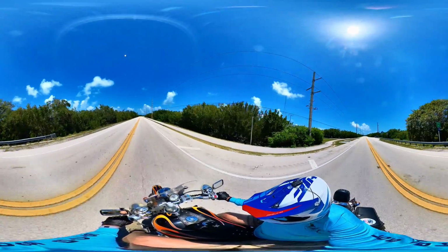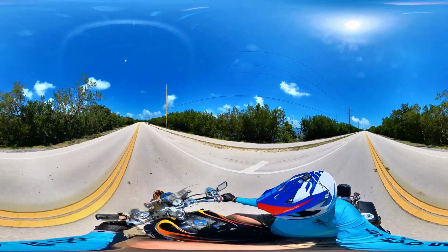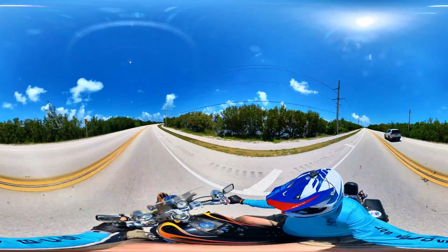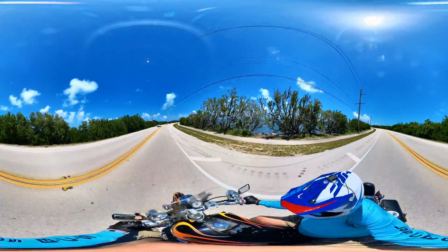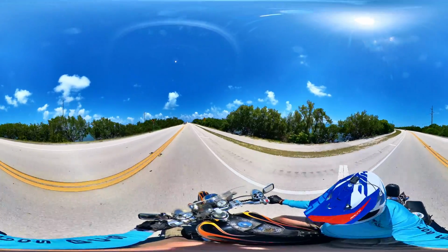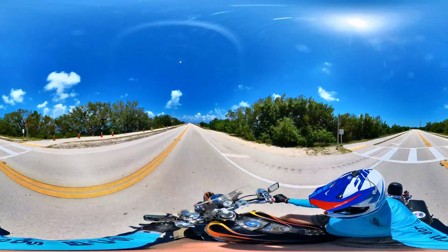I'm in Long Key. I wanted to try to do a 360 video of the water and the bridge. So let's see how this goes. The water is just gorgeous. I just love it. You're starting to see some right there to the right. Remember, this is 360, so you can look around and to the left. But these trees are messing them up right now, but it's fixing to get better.